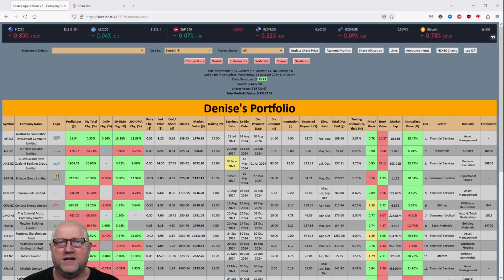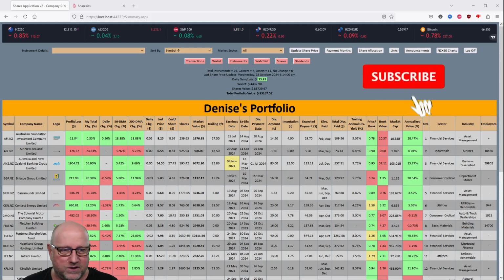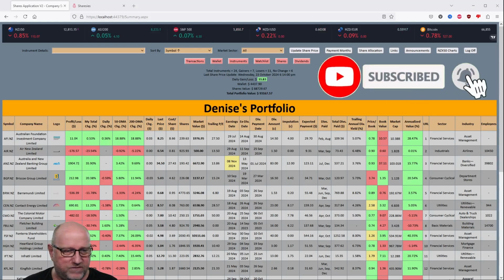$93,167. Today's gain, $33.83. That's pretty good. Yesterday there was a loss. The day before, can I remember? I can't really remember. A loss or a gain, I don't know. But it has been up. That's the main thing. So $93,167. Things looking pretty good at this stage.